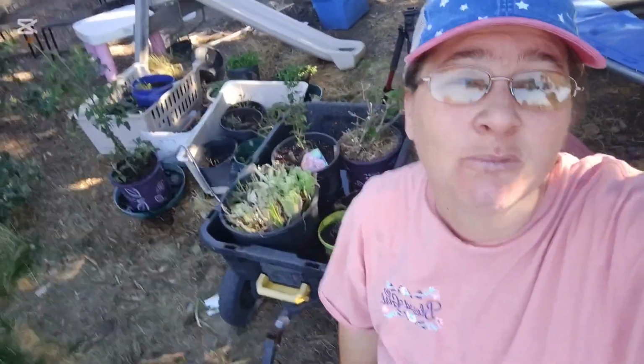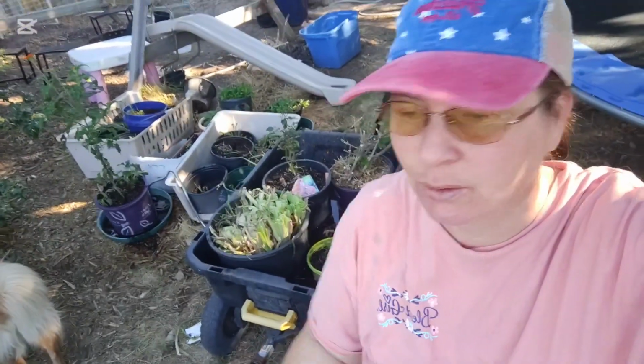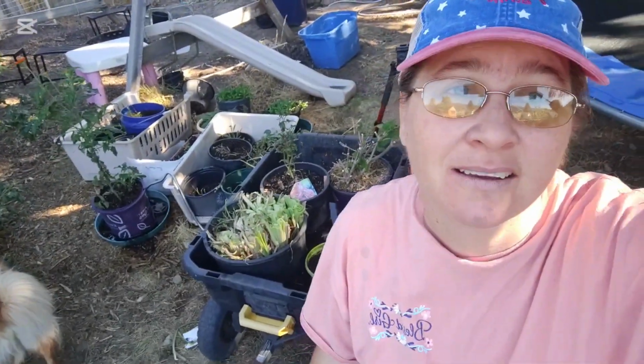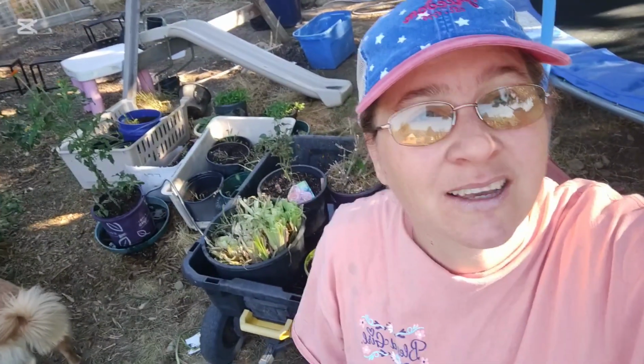So I'm gonna let these sit in water overnight, and then hopefully we will get to planting tomorrow or the next day. And I've got a lot to plant, so hopefully my kids will get out here and help me before we get winter. Yuck.